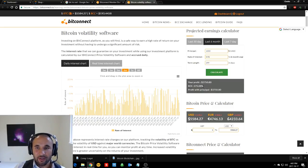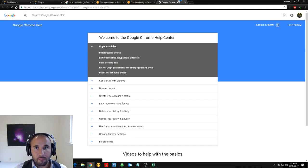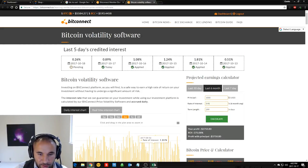But the real strength comes in reinvesting the interest. Now every day this program pays you out, so you have the option to either take it out or you can put it back in. When you put it back in is when it compounds, and that's when it gets crazy. So I'm going to show you on that calculator right now. Okay, so to the spreadsheet.